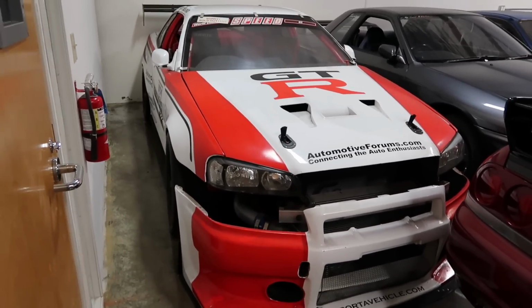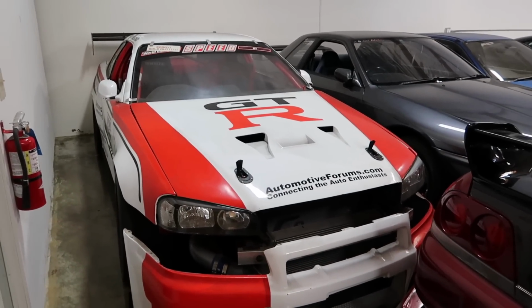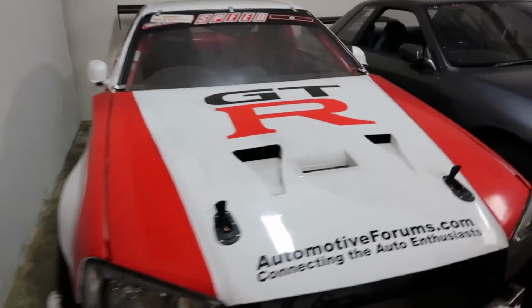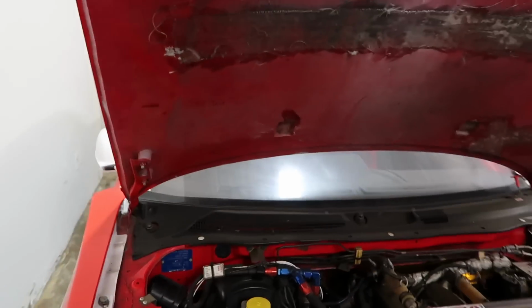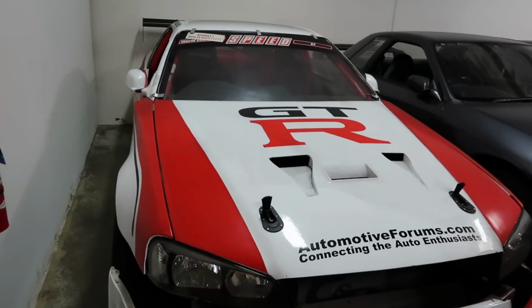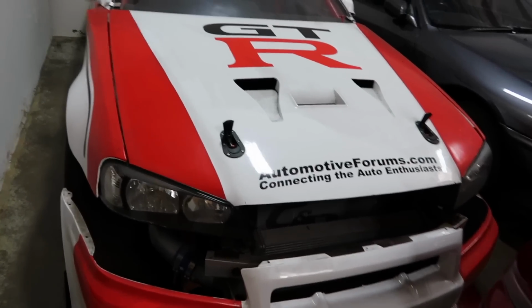This has race documentation. It's been raced all over in sanctioned races, so there's proof that this is a race car. And not only that, going back to it again, this was built as a race car. So again, all the documentation from Nissan for that, and from the Amore factory, so that's why this one gets to be a race car.